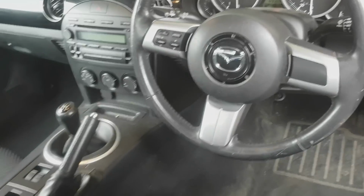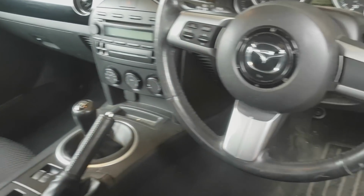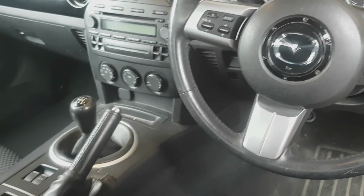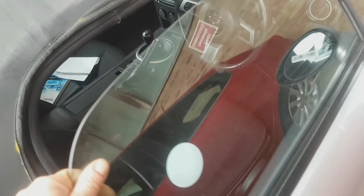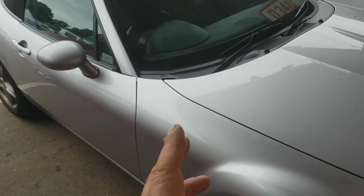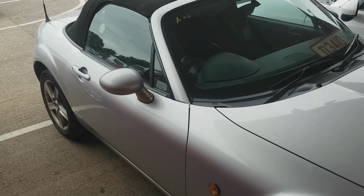Inside, it's all pretty bland like Mazdas are, but it's all in decent nick. The seat's got a little bit of wear here on the bolster, but to be expected, nothing outrageous. Doesn't smell damp or anything like that. 69,000 miles on it. It's a manual hood, which I like because it means no complicated ECUs to fail or hydraulic pumps to fail, so that's nice. We're going to take it out for a drive now, and before we start putting any money into it, double check whether there's any problems.